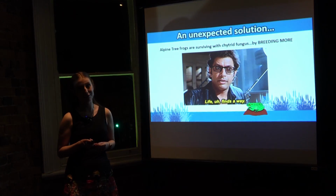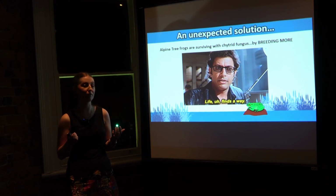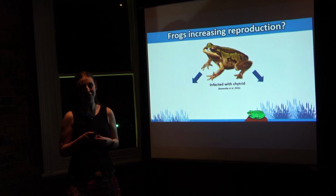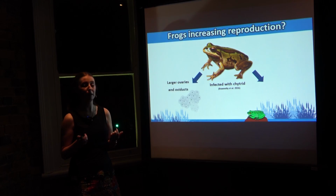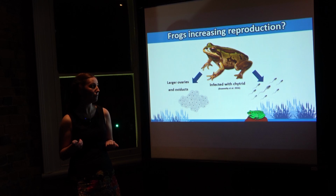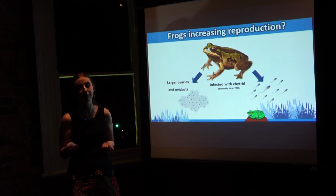Alpine Tree Frogs are surviving with chytrid by breeding more. They are completely reliant on reproduction to ensure that their species survives from one year to the next. It's amazing. My supervisor Laura Branley's early work found that Alpine Tree Frogs respond really strongly to chytrid fungus. Infected females had larger ovaries and oviducts, which corresponded to more eggs being produced. And infected males had a higher sperm count than healthy males. Both of these would mean more baby Alpine Tree Frogs being produced by infected animals.